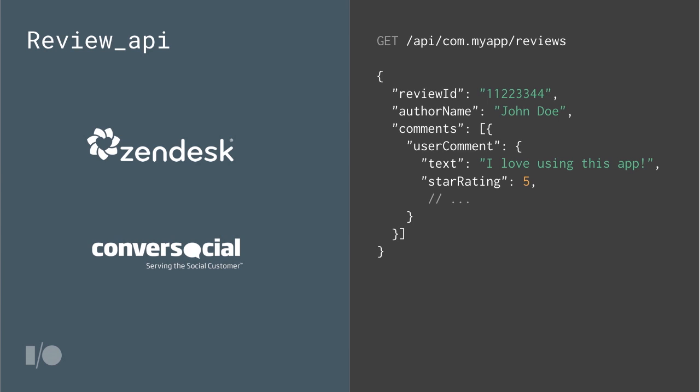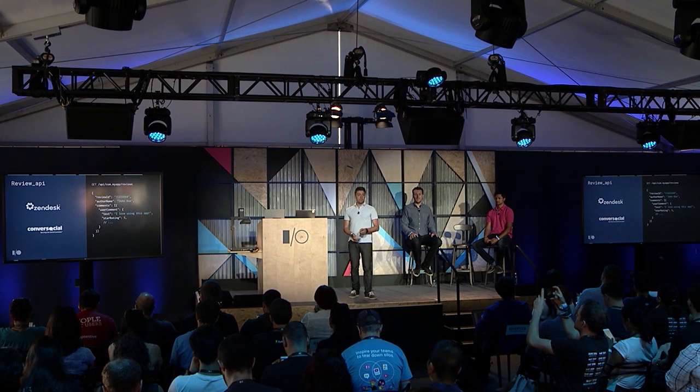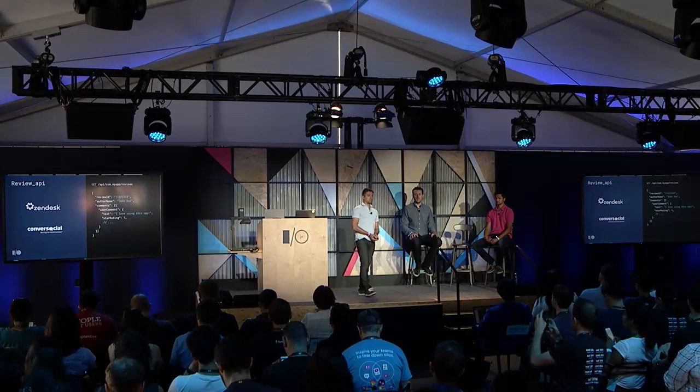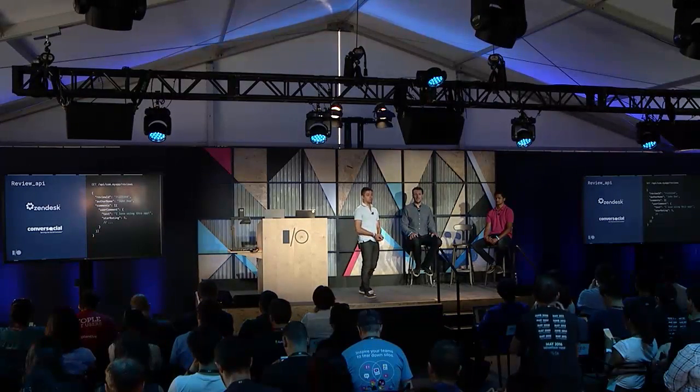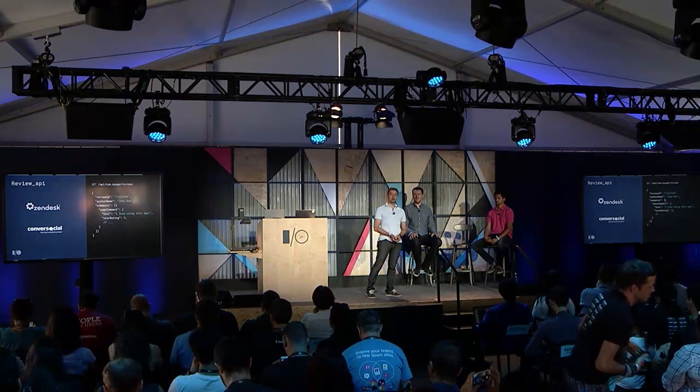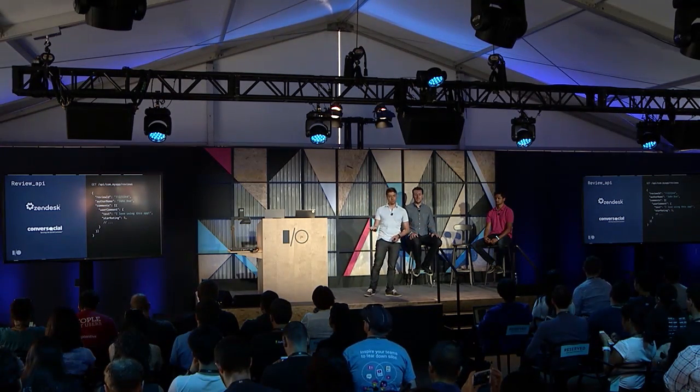So starting today, we have a new API available among the APIs part of the Play developer experience that lets you fetch and reply to your users' reviews with just a couple of lines of code. If you're not in the mood of writing a couple of lines of code, we also have integrations, zero effort, available out of the box with some of the most popular customer management solutions out there, like Zendesk and Conversocial.